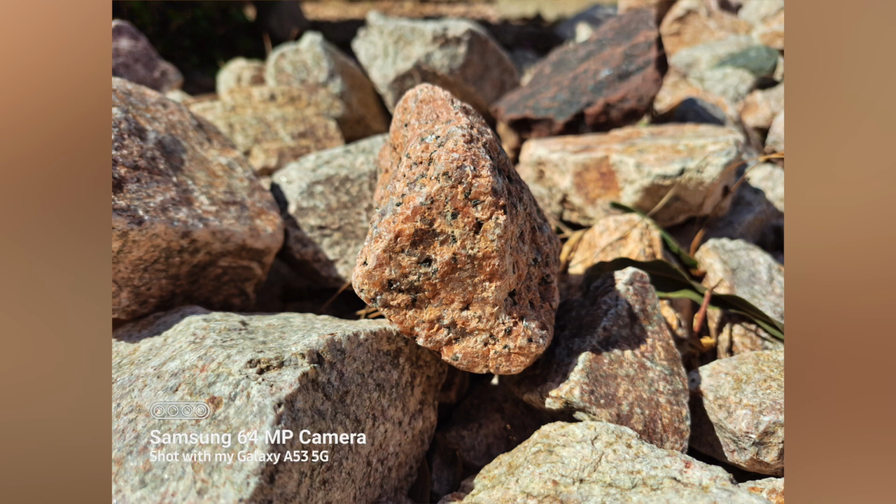So as you can see here, this photo was taken using the full power of the main camera with the Samsung Galaxy A53 5G, and it's definitely a real nice photo. The details, colors, lighting, everything looks great. So if you are taking a lot of photos and you want to make sure the quality is really good, you're not going to go wrong with this phone.